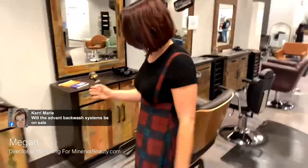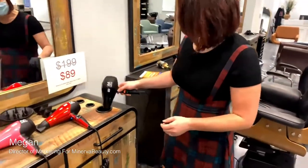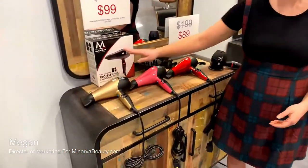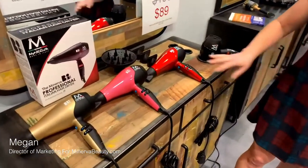Our blow dryers, which you guys have probably seen if you've ever followed Minerva. This is the MI5000. We have three new colors. We have this beautiful gold, which is my personal favorite. Pink, which probably should have been called bubblegum because it's so pink. And then this kind of sparkly red color.